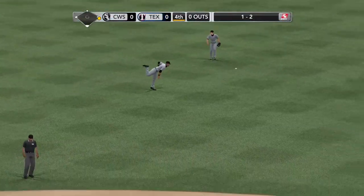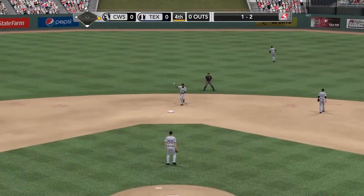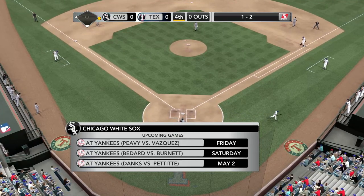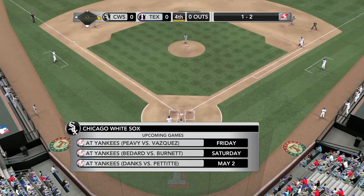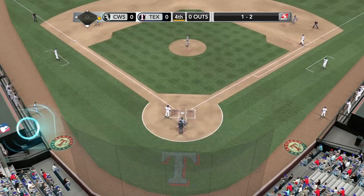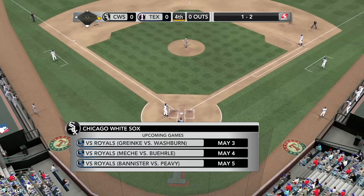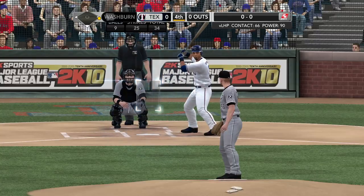Now coming to bat, that brings up Nelson Cruz. Here's what the White Sox schedule looks like. They wrap up this Texas series tomorrow. And it's a road trip to take on the Yankees and the fan favorite Alex Rodriguez. They'll also sit at the top of their division. That's Friday, Saturday, Sunday. They look to tip the balance against a team that looks pretty even against them on paper, the Kansas City Royals.